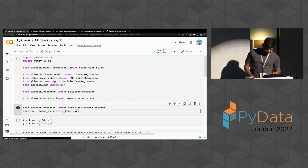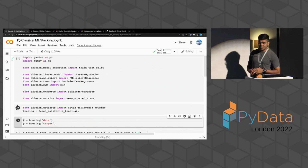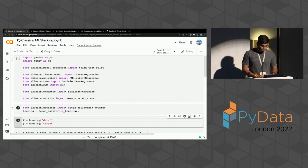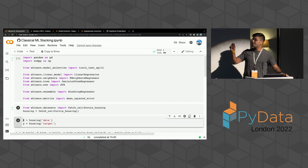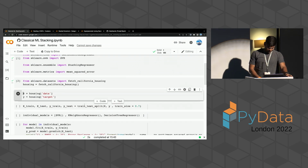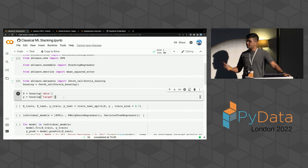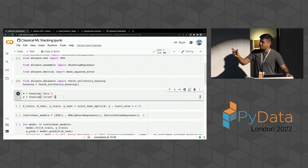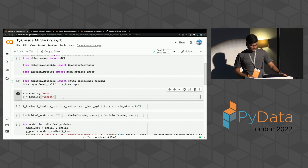Right, I'm going to be picking the California housing data set because it's available with Scikit-Learn. It's going to be pretty quick. Sorry? Yeah. After GitHub, you have to type toColab. github.tocolab.com. Not .tocolab, github.tocolab.com.